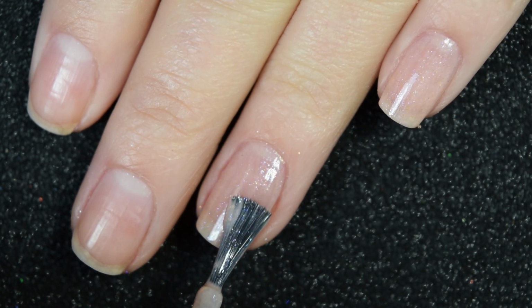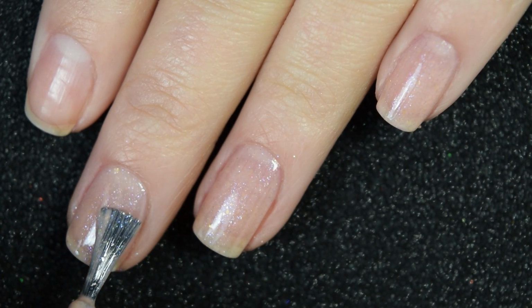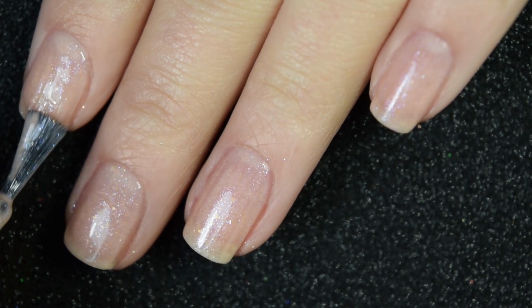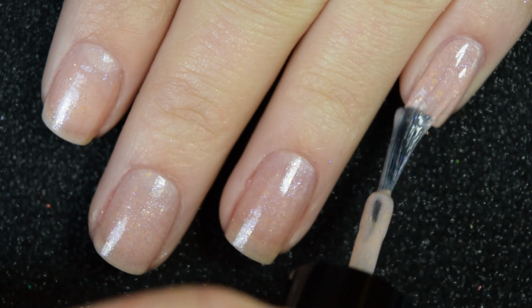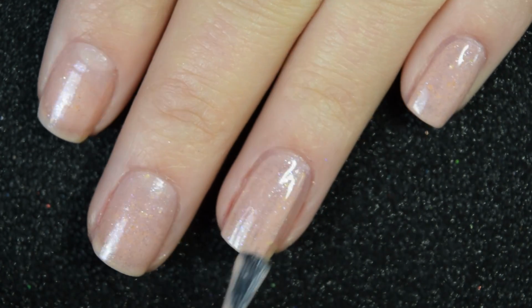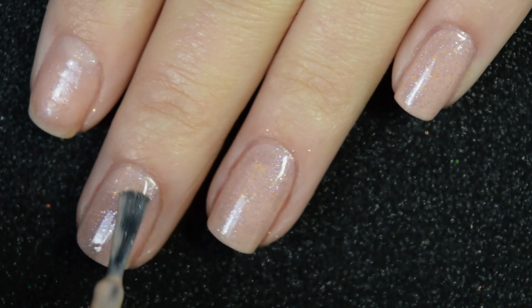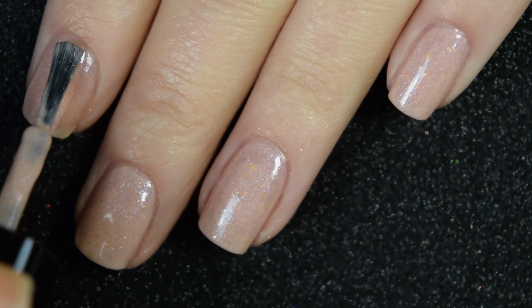The formula on this is very smooth though, also easy to work with, easy to use. This one is a little bit thicker than anything else in this collection, so it's still going to go right where you put it, but it doesn't have the same self-leveling abilities as anything else. So you do have to work a little bit harder to kind of get it completely even across the nail. So depending on your application, you could probably get away with 2 coats on this one. I am going to go in for a 3rd coat.